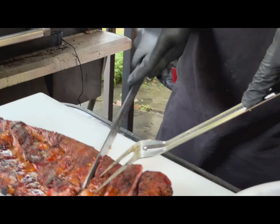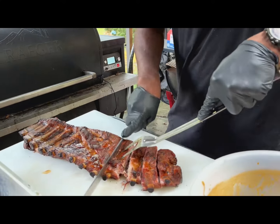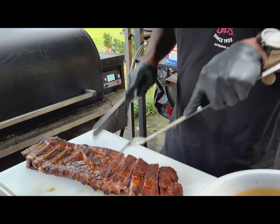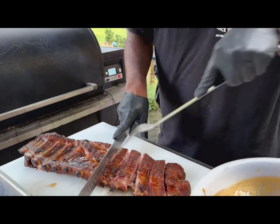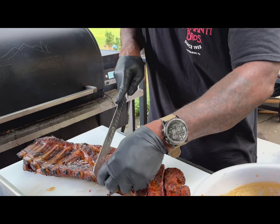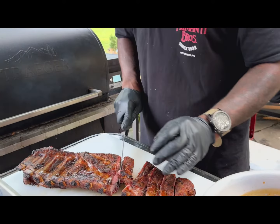So what I'm gonna do now, slice them up, dip them in the sauce, and then drop them back on the grill for one last cook now. Sometimes I have to manipulate this thing here.